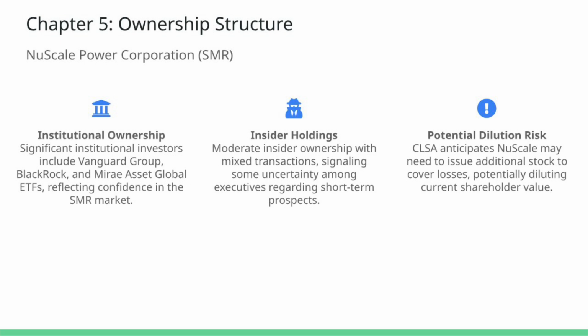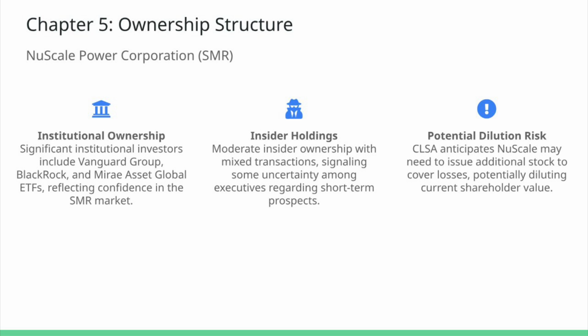Dilution occurs when a company issues more shares of its stock. This increases the total number of outstanding shares, which can decrease the value of existing shares. It's like slicing a pie into more pieces. Each slice becomes smaller. While dilution can be concerning, it's sometimes necessary for companies to raise capital to fund growth initiatives. The key is to assess whether the potential benefits of that growth outweigh the dilution risk.